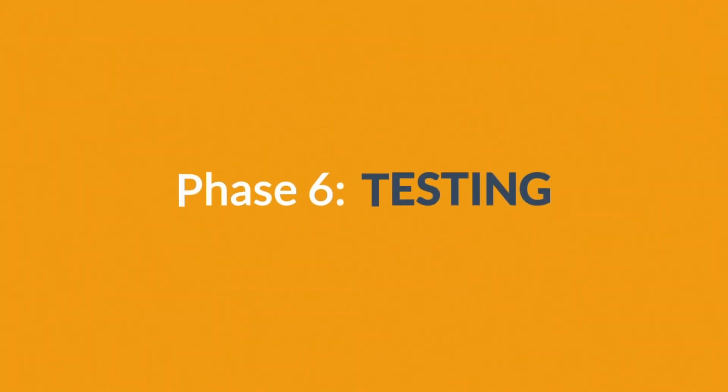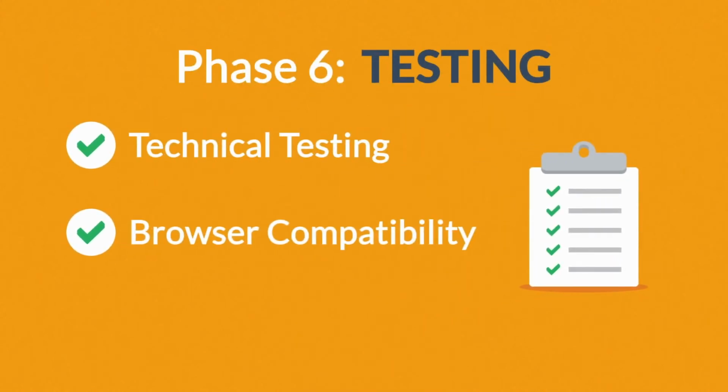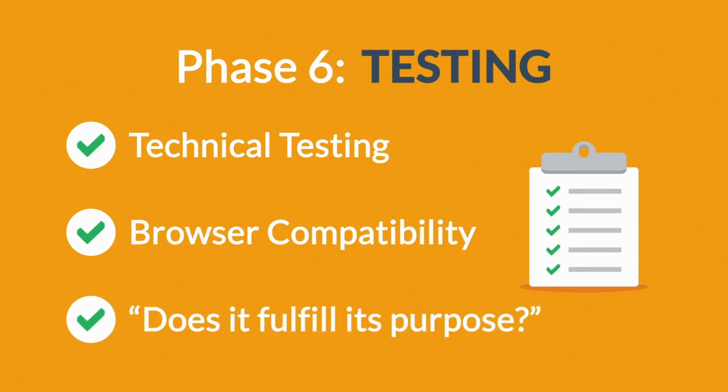Phase 6, testing. We test all the technical features like code and script compatibility with major browsers, but we also ask ourselves if the website really fulfills its purpose.